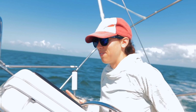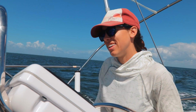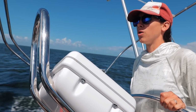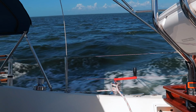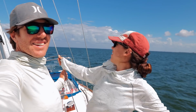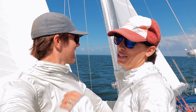What's our speed? 5.9. I just saw 6. 5.9 upwind against the current. Woo! Man. 6. It's our first sail. 20 knots, new head sail. And we're rip roaring at 6 knots, upwind with auto driving. With the channel marker right in front of us.